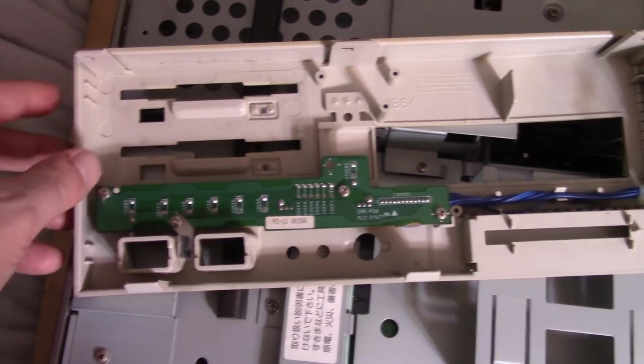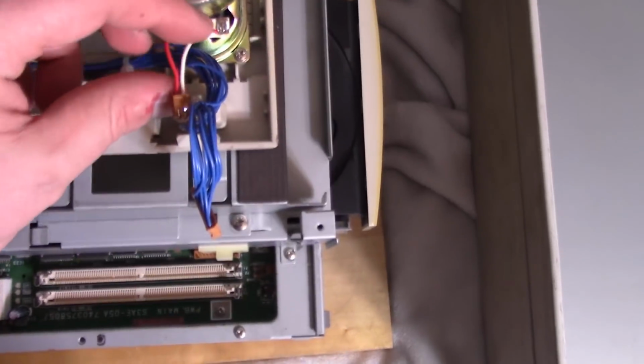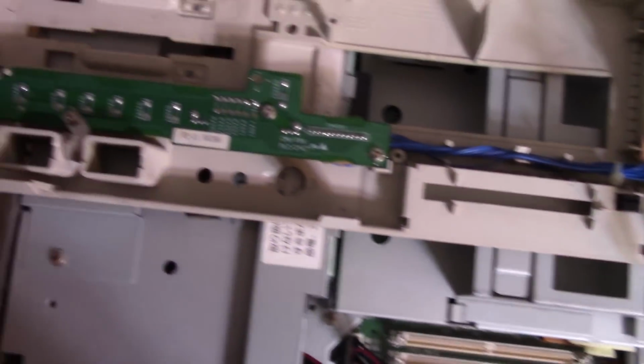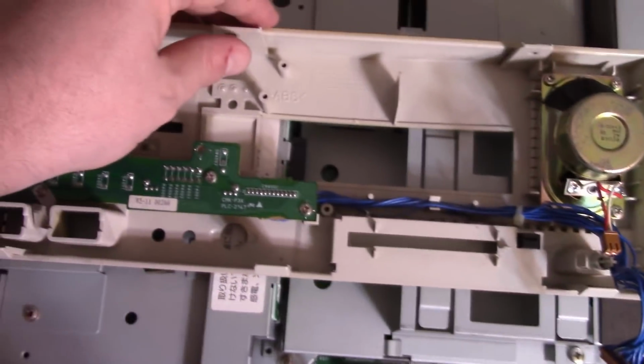So here's the faceplate, the very yellowed faceplate. Here's the other side of it. We have a speaker, and then here's the connection for all the little lights on the front. That's about it for that.